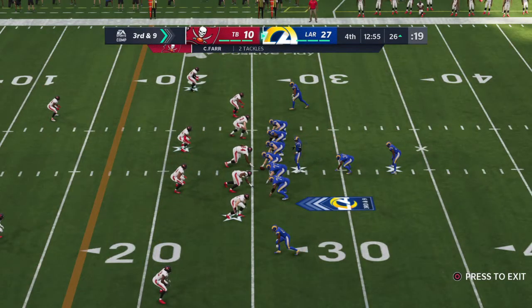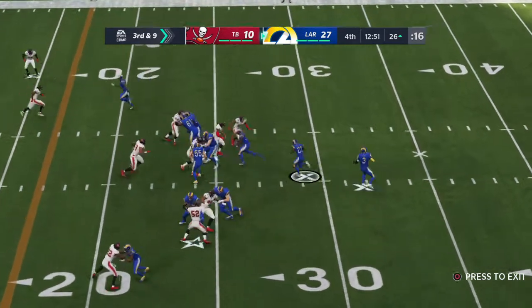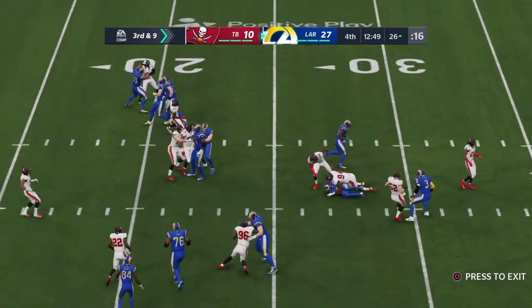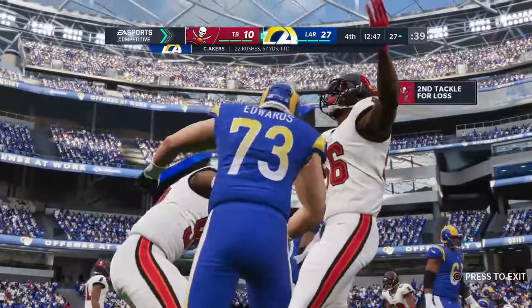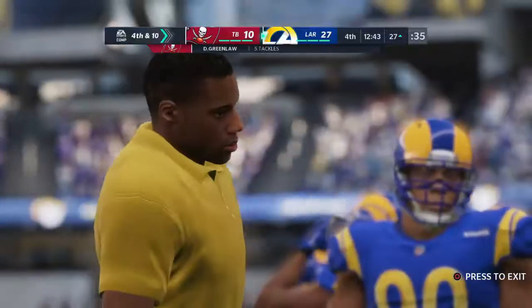Now play number 8 on this drive, and they need 9 yards to pick up the first on 3rd. And they give this time to the tailback. And they take him down, losing yardage back at the 27. Tough sledding. They lose a yard there on 3rd.